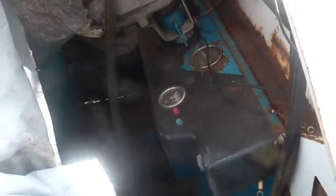I just put this plastic over here in hopes of covering up some of this stuff. So we've shown you 3 out of the 4 Cushmans so far. The remaining guy is down in the lower garage, and it's probably the one I've actually used the most.